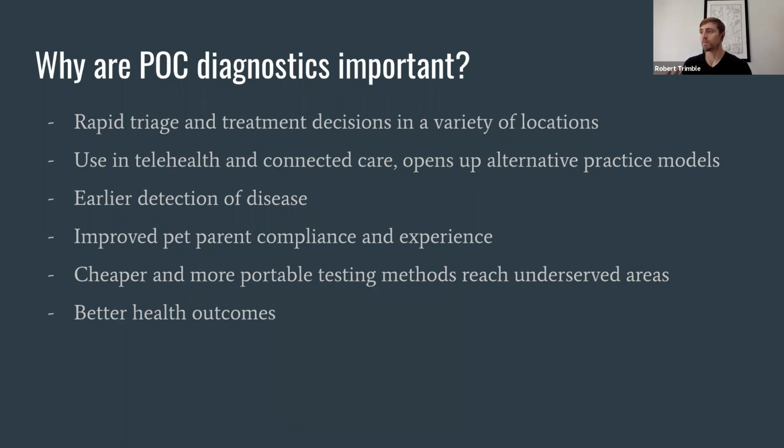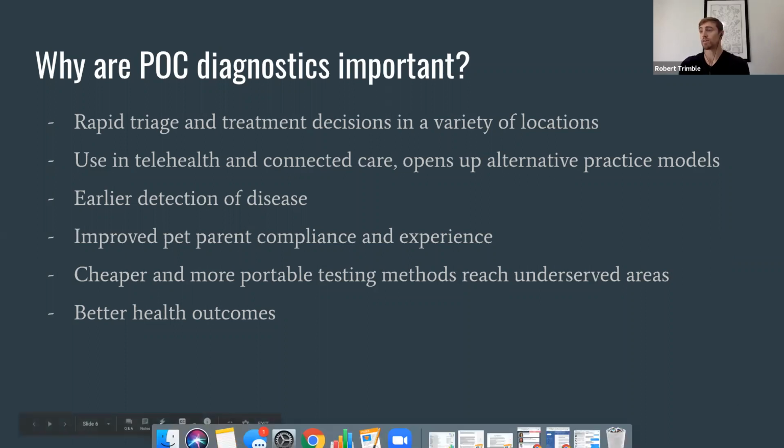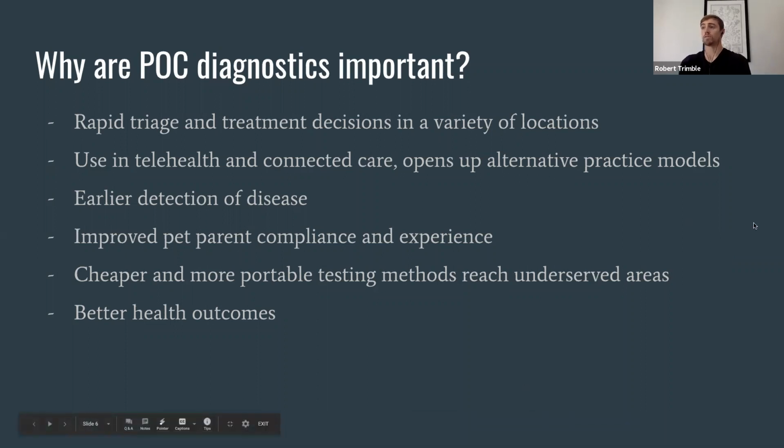I'm sure several of you can come up with other ones as well, but essentially they allow rapid triage and treatment decisions to be made more quickly, and not just within the centralized hospital setting but from a variety of locations. They can be used in telehealth and connected care, which is rapidly, we'll say, increasing in popularity and becoming more and more relevant, especially as practices struggle with getting clients in the door due to things like COVID and how to manage that workflow appropriately.